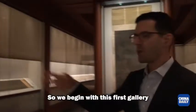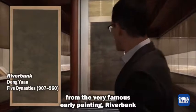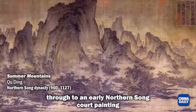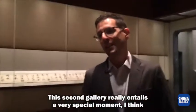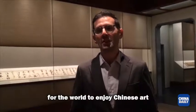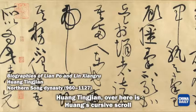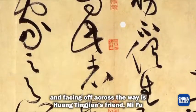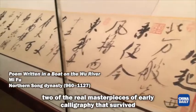So we begin in this first gallery. This is devoted to what we call early landscape paintings, from the very famous early painting Riverbank through to an early Northern Song court painting. This second gallery really entails a very special moment, I think, for the world to enjoy Chinese art. Huangtingjian, over here, there's a long cursive scroll, and then facing off across the way is Huangtingjian's friend, Mi Fu, two of the real masterpieces of early calligraphy that survive.